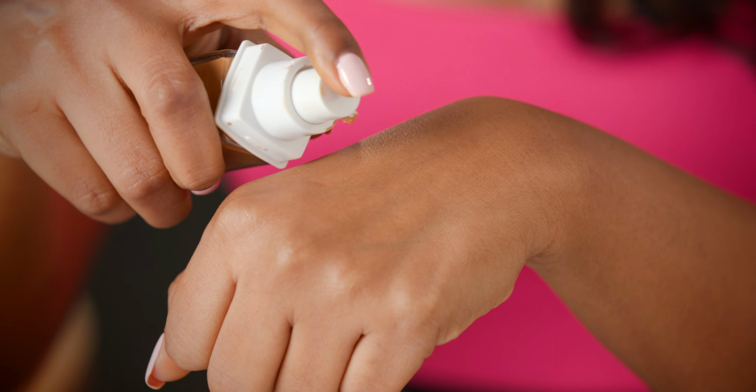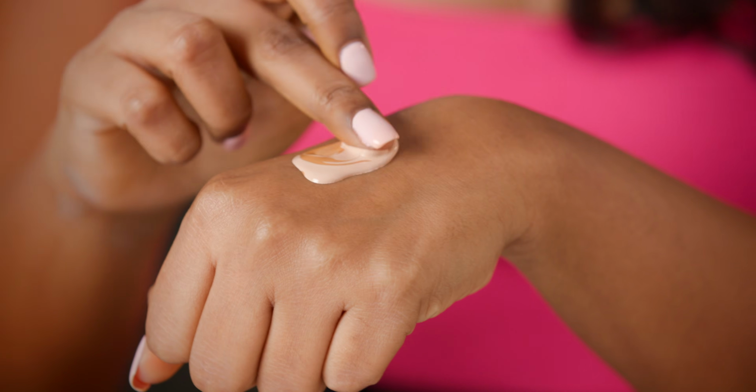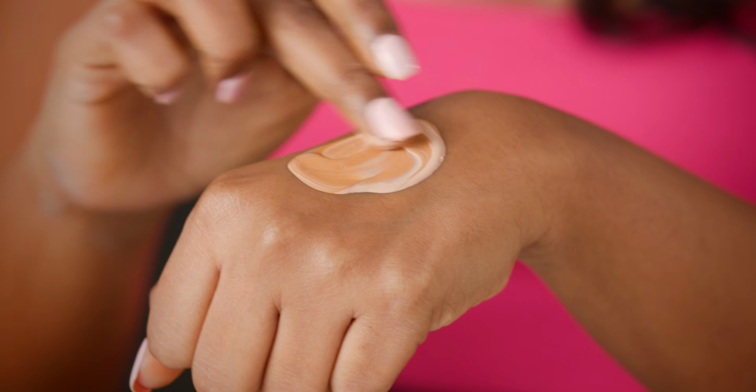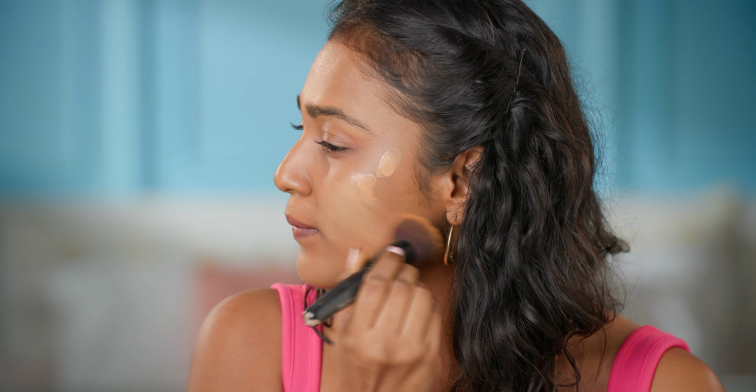If you have trouble finding the perfect foundation online, then you should try this method. Buy two of the same foundation, one in a lighter and one in a darker shade, so you can mix and match and create your perfect foundation shade every time. We recommend picking an affordable foundation that comes in a large shade range.